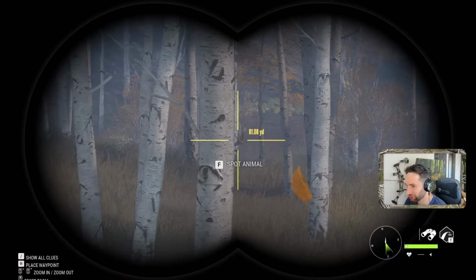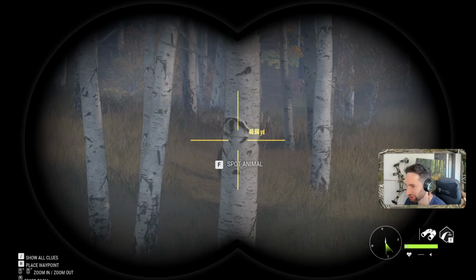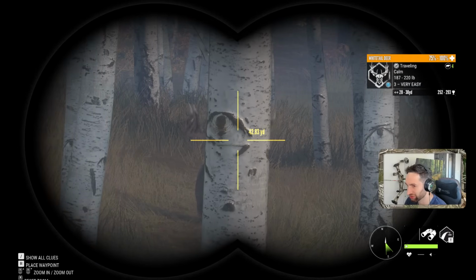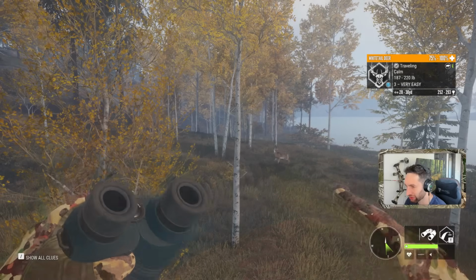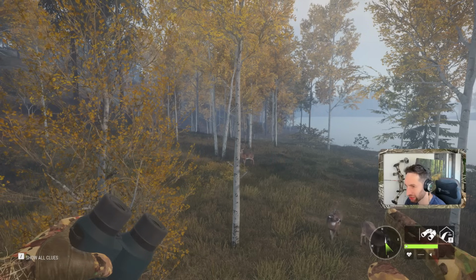You ever hear those stories where the buck is so big that you can see each side of his rack sticking out from a tree? Look at right here. The rack is so wide that you can see both sides of his rack sticking out from behind that tree. That is one heck of a giant buck.